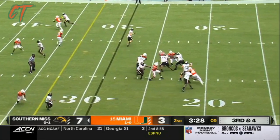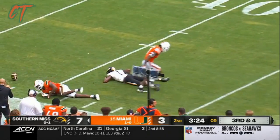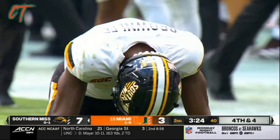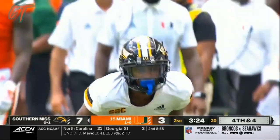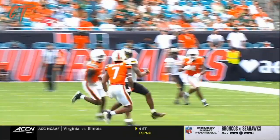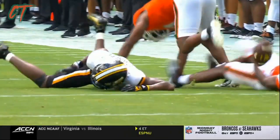Gornell split wide at the bottom of your screen. Wilkie under pressure. Tries to get it to Jomini. Oh, he almost made an unbelievable catch. I thought that pass was destined to be intercepted, Mark. It should have been intercepted. It absolutely should have been an interception. And watch Al Blades, number 7. Why are you waiting for the football?